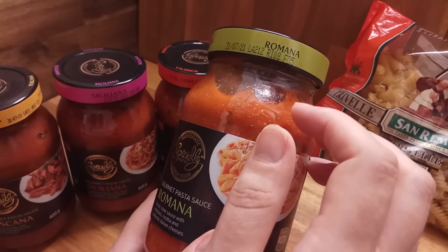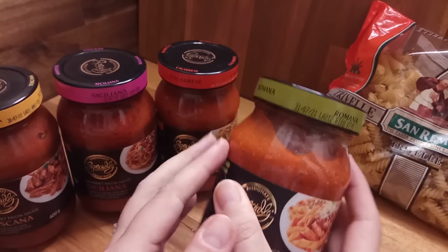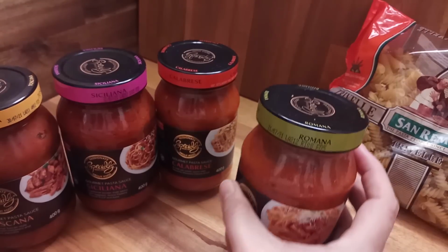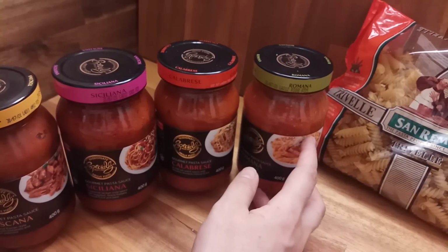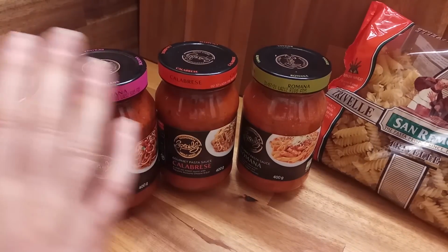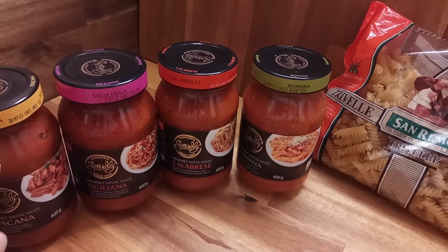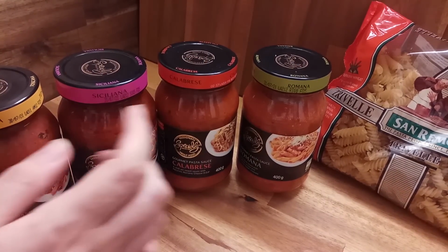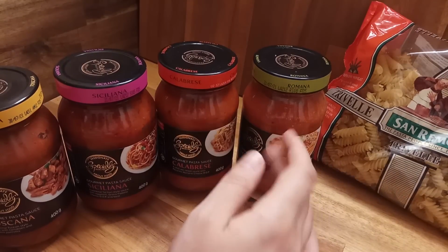This one is definitely a crowd favorite. Very unobtrusive and very well loved. So that is the 4 sauces that we have. The Toscana, the Siciliana, the Calabrese, and the Romana.